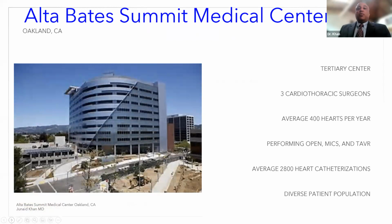So first, the most important thing is to know who's giving the talk, right? What does this represent per se in terms of who is presenting the data? So we're at a tertiary center in Oakland, California. There's 3 surgeons. We do about 400 hearts a year. We do a lot of minimally invasive mitral surgery. We have an active MitraClip program and a TAVR program, about just under 3,000 cases, and a diverse population.